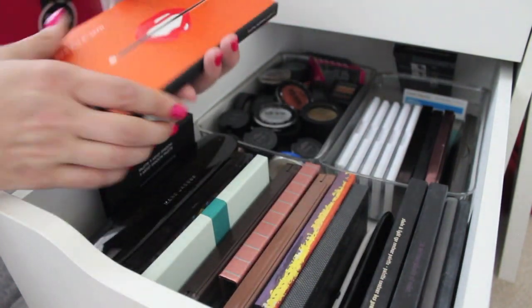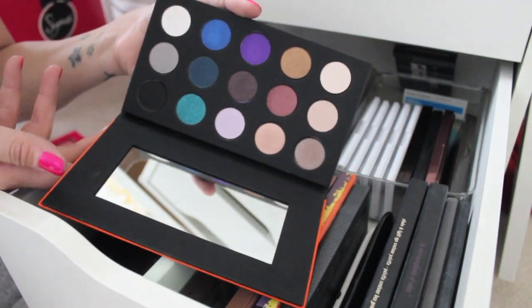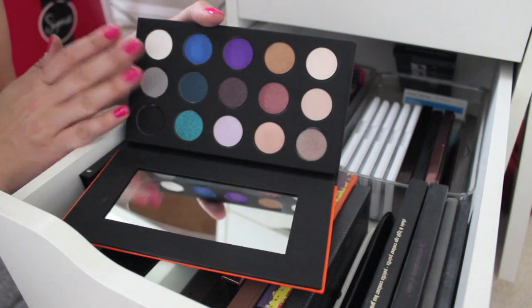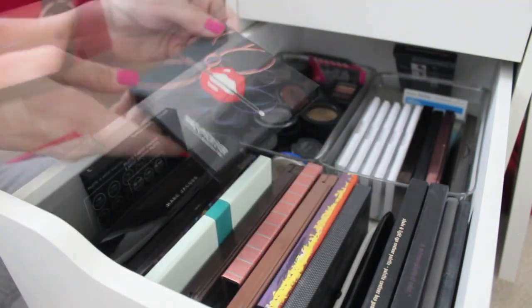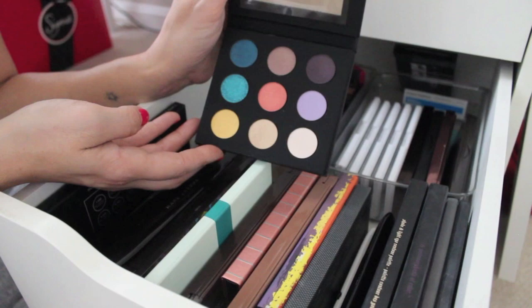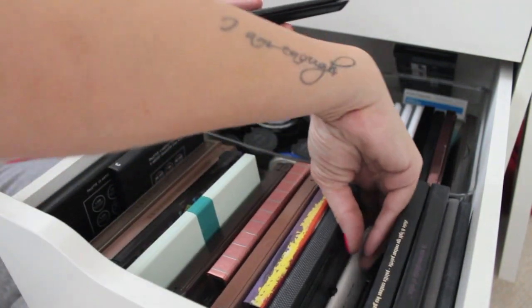So I have my Makeup Forever 15 Artist Shadow Palette, which I don't use enough, to be honest. It's so pretty. I don't know why I don't grab more for this, because the quality of the Makeup Forever Artist shadows, they're on serious point. And then another Makeup Forever little palette, very similar to the one I just showed you. It's just a little bit smaller. Really great quality. Again, I have some Marc Jacobs palettes in here. Here's two more.